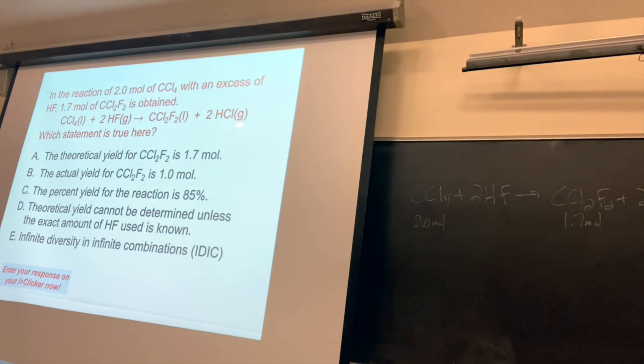Now in this problem, they give you right away that 1.7 moles of CCl2F2 is obtained. Does that sound to you as a theoretical yield or something else at this point? Yeah. Good, actual yield, well done. If the problem gives you a number saying that so much is done, assume that it's an actual yield, it's how much was actually collected, all right? We'll be able to calculate here in a little bit what the theoretical yield should be, but 1.7 moles is not the theoretical yield, most likely.